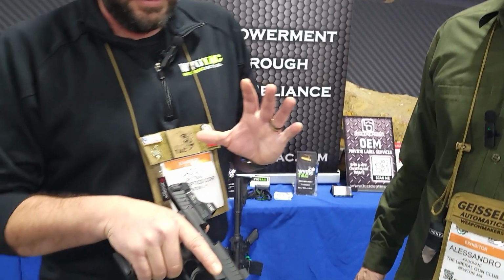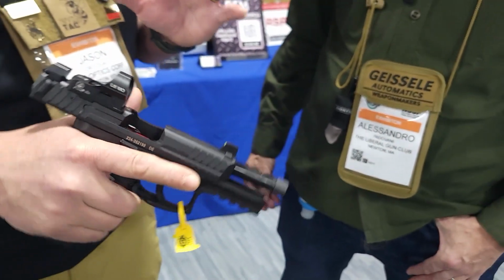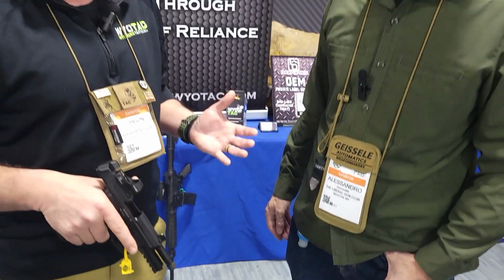Jason Corrado, the Angry Bumblebee, WyoTac. I do a lot of the training and everything for Lucid Optics. One of the things that you and I share is a passion for the Little Mo. This is their RDS optic. Take a look at that, okay? You're talking MSRP $369, so you're probably going to see it retail for less.